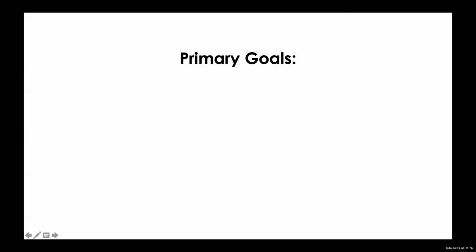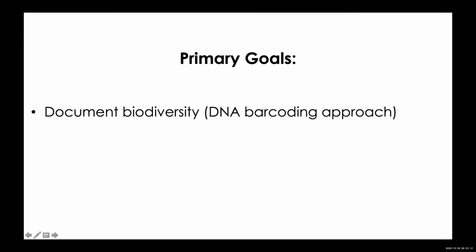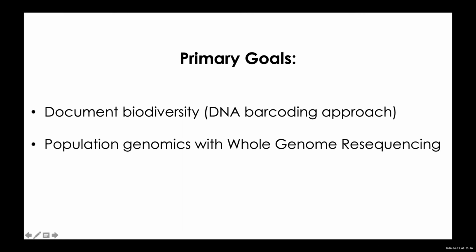So we have, as a group, many goals, but here are some of our primary goals. We want to document the biodiversity, and presently we're using a DNA barcoding approach for that. We want to scale up to population genomics with whole genome resequencing approaches, and very importantly, we want to transfer this knowledge to the Malagasy scientific and academic community and the conservation community.